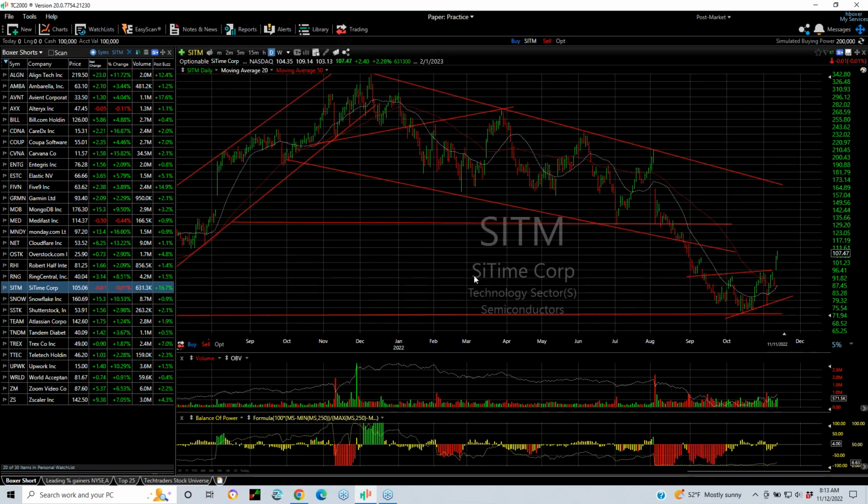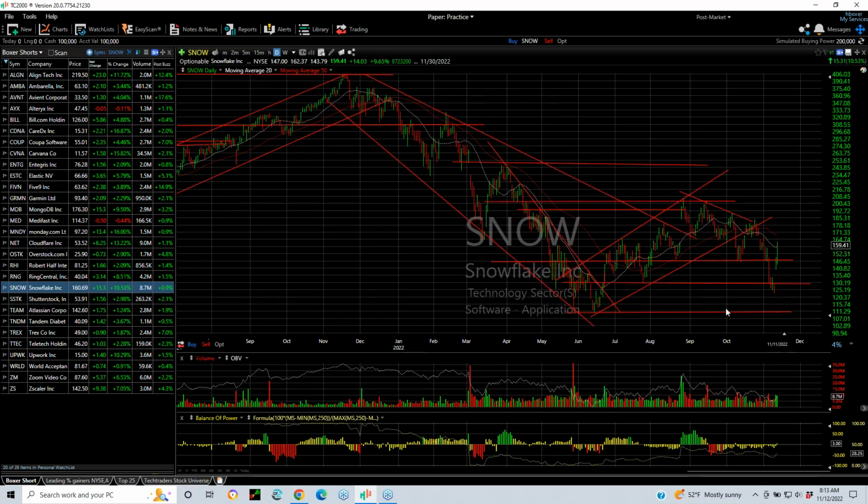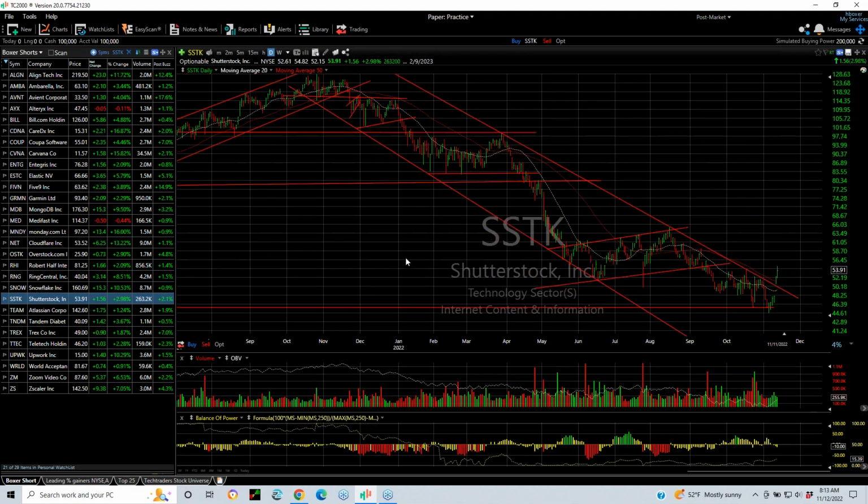SITM is broken out already. You need to not be short that. SNOW, well, after dropping underneath and rallying back and fading, a 1, 2, 3, 4, 5 wave decline. We had a 1, 2, 3, 4, 5 wave advance. Now multiple waves down. Got it down to that zone before the spike up. Can't be short these stocks in this market, not yet.